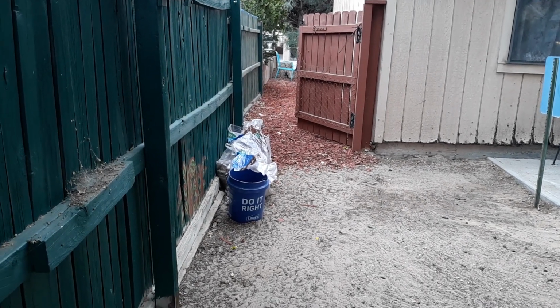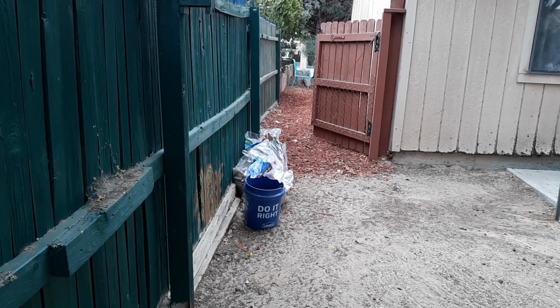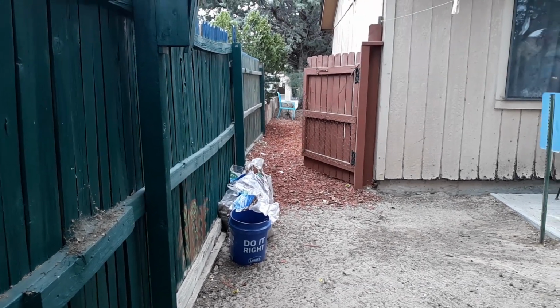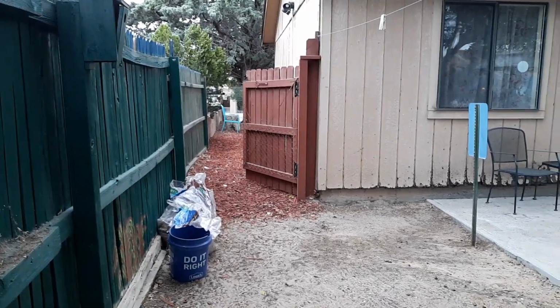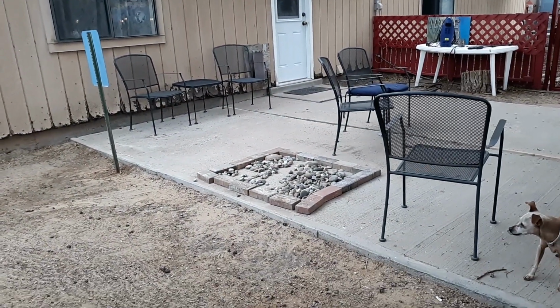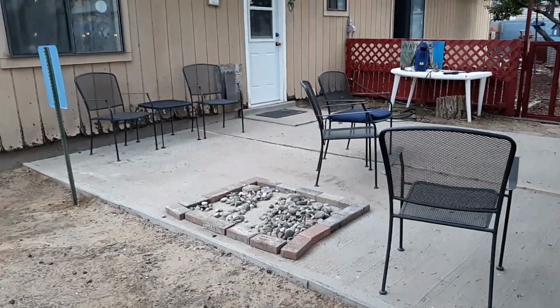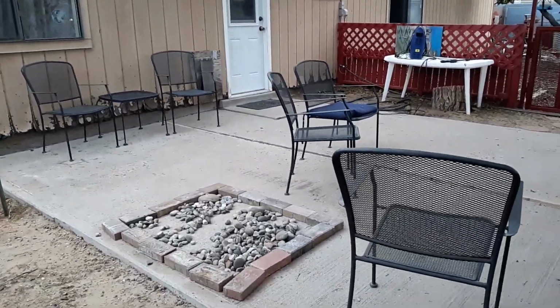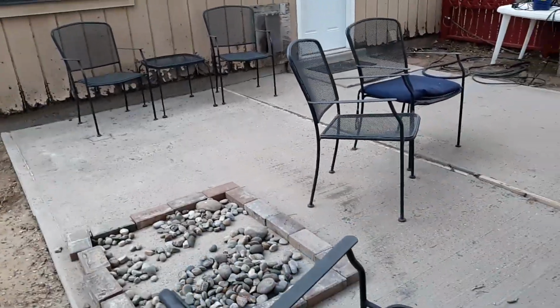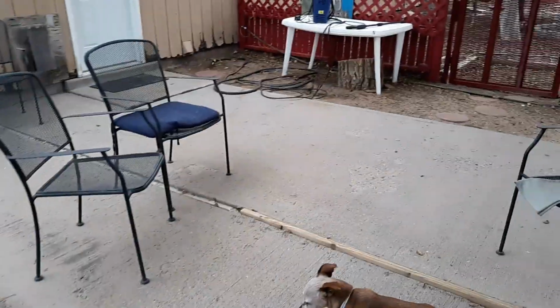We've got some trash waiting to go to the pickup truck so we can haul it out and throw it away. Goats will probably come in through that gate. We have bricks and rocks that we sprayed down for the turtle pond area. And for the moment, we're leaving it there till we get back on that project.